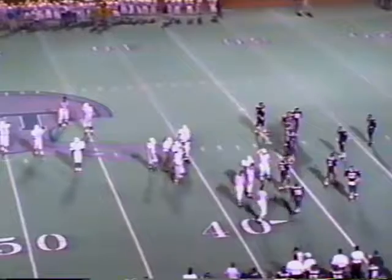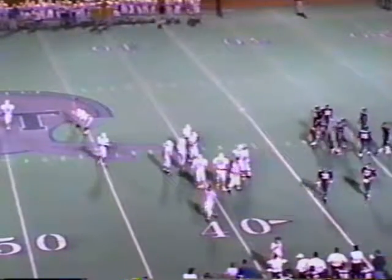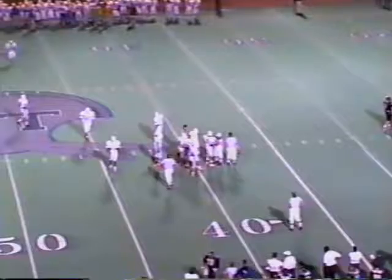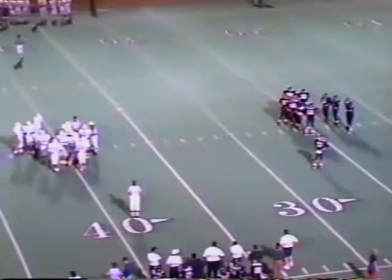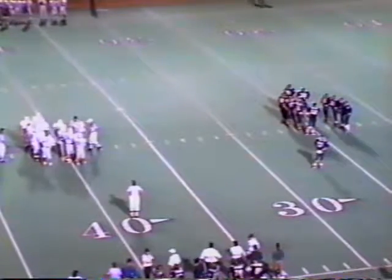And Damon Pitt laid the wood to him, and that's going to really hurt because the receiver, Overton, got smashed by Pitt. The pass attempt is going for naught as ineligible receiver downfield is going to be called against Oakland. And folks, Damon Pitt has left the field. It looks like Damon may have jammed a shoulder or taken a stinger.